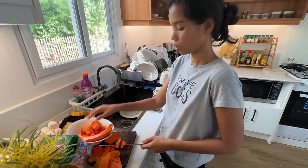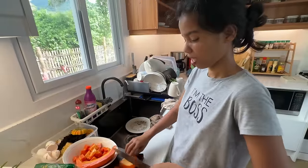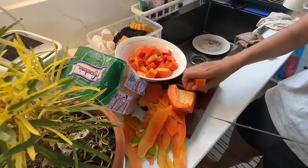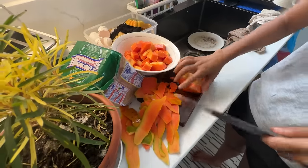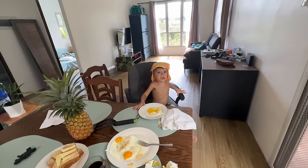Now we mentioned that local people typically aren't big fans of eating papaya as a fruit. It's more popular among foreigners. However, locals use papaya differently by adding it to soup as a vegetable. If the papaya isn't ripe enough to be a fruit, it works well as a vegetable and it has a green color.